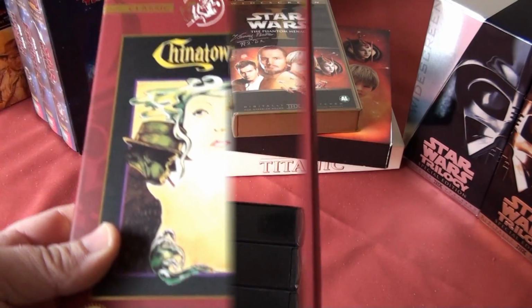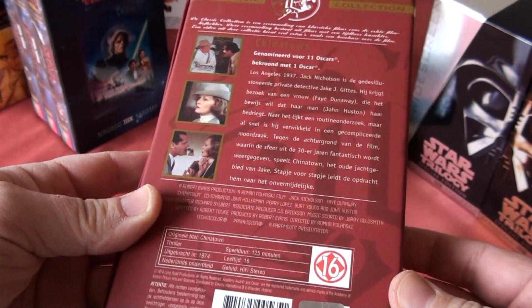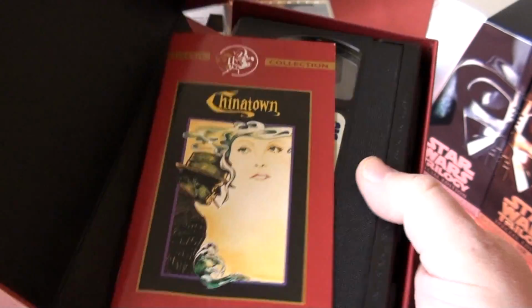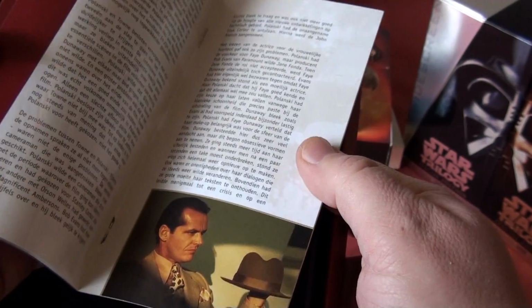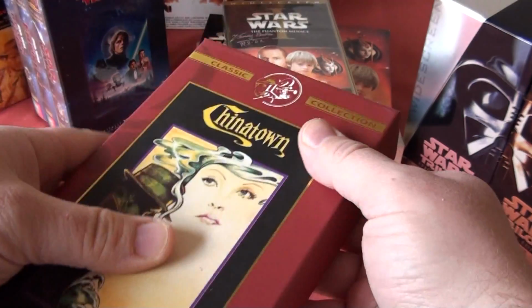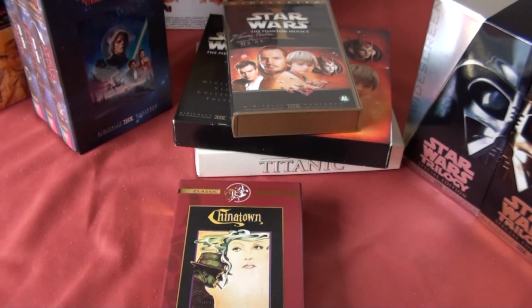Okay, next up is Chinatown. Now this is a kind of special clamshell case, open like this, and also has a small booklet in there as well. Information about the movie and all. Here's the tape. Really nice looking edition here.